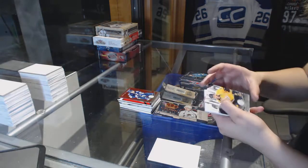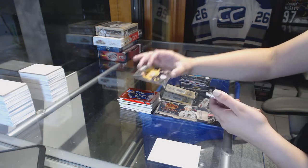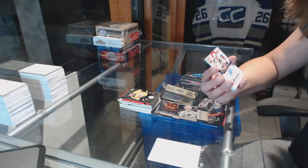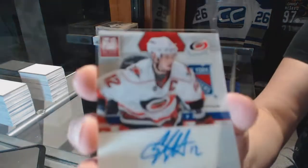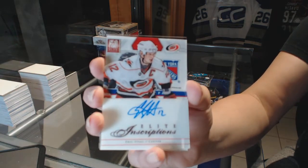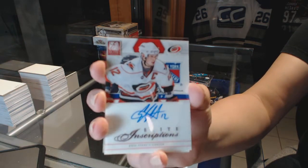Louis for the Tampa Bay Lightning, a Filip Forsberg rookie for the Nashville Predators, an Elite Inscriptions autograph for the Carolina Hurricanes, Eric Staal. Elite Inscriptions autograph, Eric Staal.